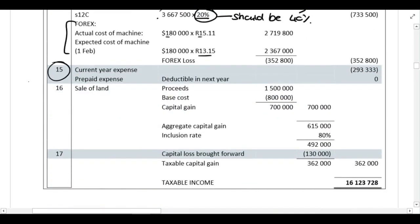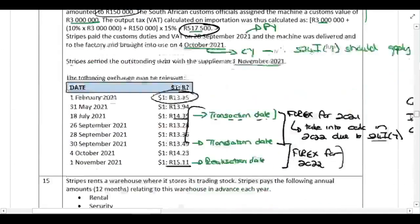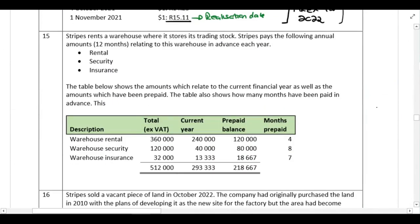Okay, then number 15, we've got here a current year expense and a prepaid expense. Current year expense is deducted, and the prepaid expense is set deductible in the next year. Okay, so let's go and see. It might be correct. So this is the current year one. They say Stripes rents a warehouse where it stores its trading stock. Stripes pays the annual amounts relating to this warehouse in advance each year.